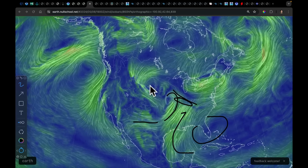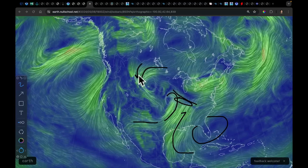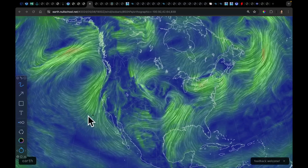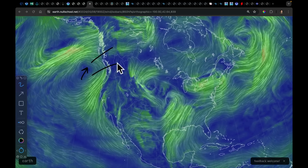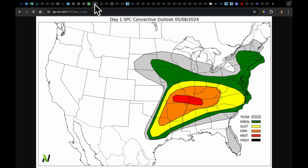But on the back side, the upper level low is still stacked over here, which is why we continue to bring that upslope flow. See it right there hitting the Rocky Mountains. And then coming off the mountains here, some stronger winds. So this is just a fascinating system to try to diagnose. After it, watch that guy right there. That's high pressure. It's trying to build into British Columbia, the Pacific Northwest, and change this pattern up. And we'll just need to see how long it's going to last.